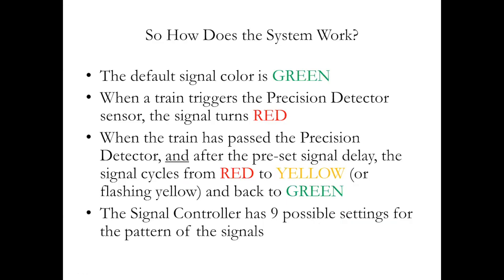So how does the system work? The default signal color is green. When a train triggers the precision detector, the signal turns red. When the train is past the detector and after the signal delay that you would set, the signal cycles from red to yellow or flashing yellow and back to green. And the signal controller has 9 possible settings for the pattern of the signal.